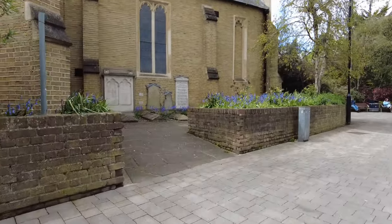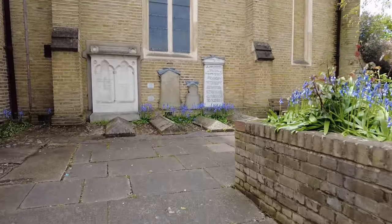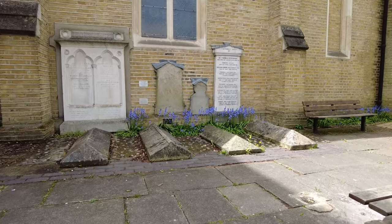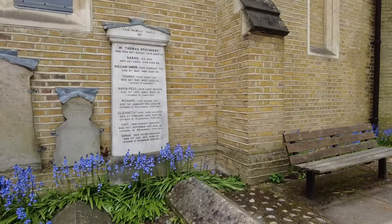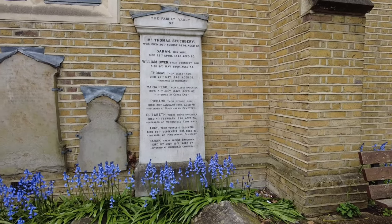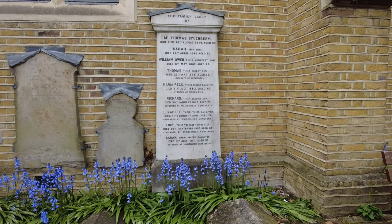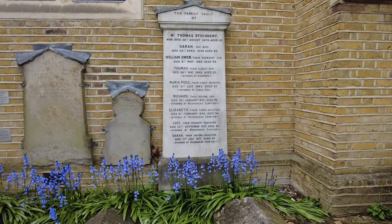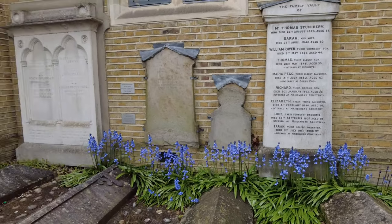Can't come past the church and not have a look. Family vault of Thomas Stoopbury. I can't really read the other ones.